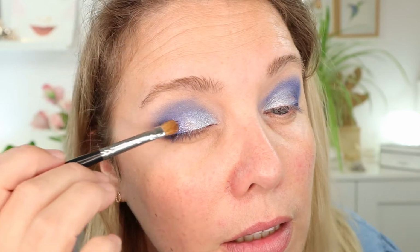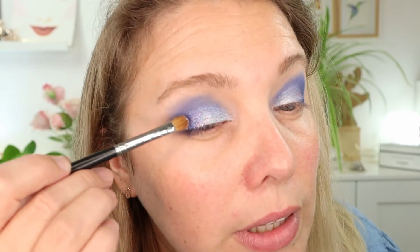Oh, this is such a cute glitter. Oh yeah, it does give it that little bit of dimension. I don't want to put on too much, but it's like a disco ball in my eyes. See? I love this. Oh my god, it's so cute.